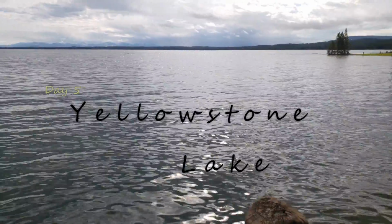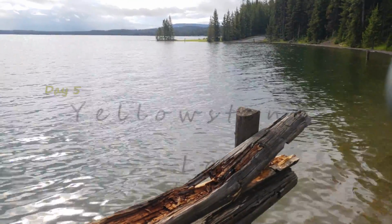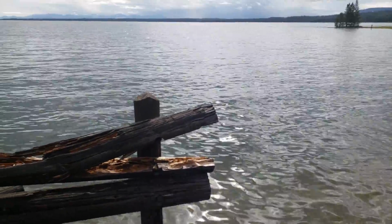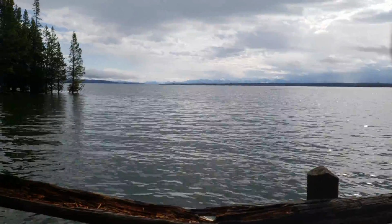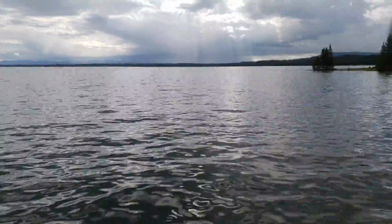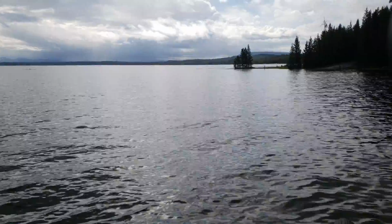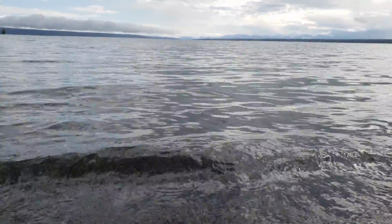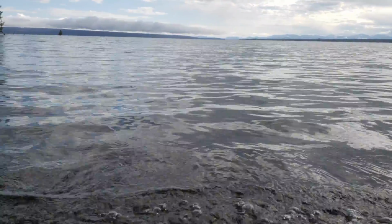Final day in Yellowstone. Only seemed fitting to come down and walk along the lake. Beautiful mountains out there across the way. What do you think of the lake? Beautiful. Yeah, it's pretty nice. Got some ducks and some wildlife flying around here.